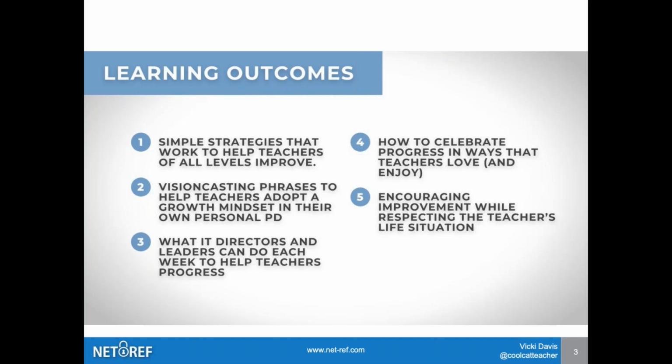Third is what we can do as IT directors and leaders each week to help teachers progress. Now, if you're a teacher and you're on the call, you can also do these strategies to help be part of change and to be known as an opinion leader. Number 4 is we're going to talk about celebrating progress in ways that teachers love and enjoy. And no, it doesn't have to be super, super fancy.